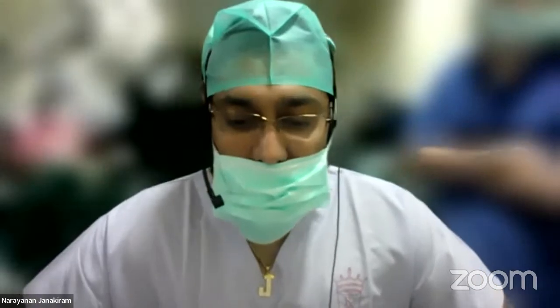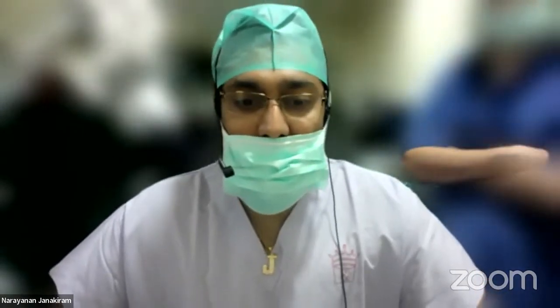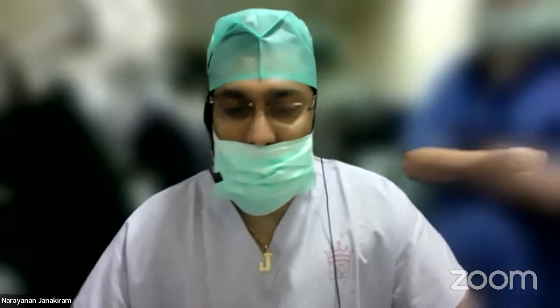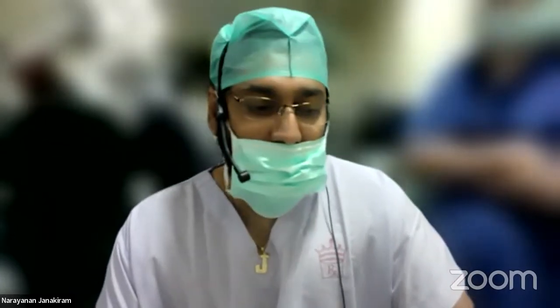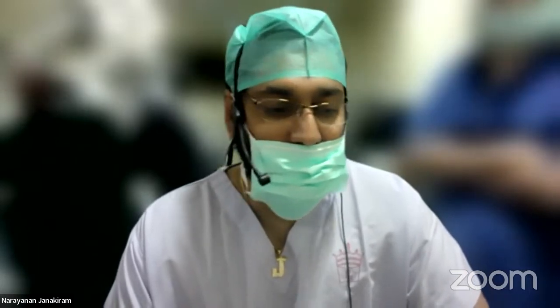And number three is recurrent attacks of sinusitis in a child. So every now and then they have sinusitis, and that is producing problems. Then we will go in and remove the adenoids. So this is our indication for adenoidectomy. Of course, tonsillectomy, if the patient has more than 4 episodes per year for 3 consecutive years. Sleep apnea is another indication in children. So we are going to do this case and you will see how it's being done.